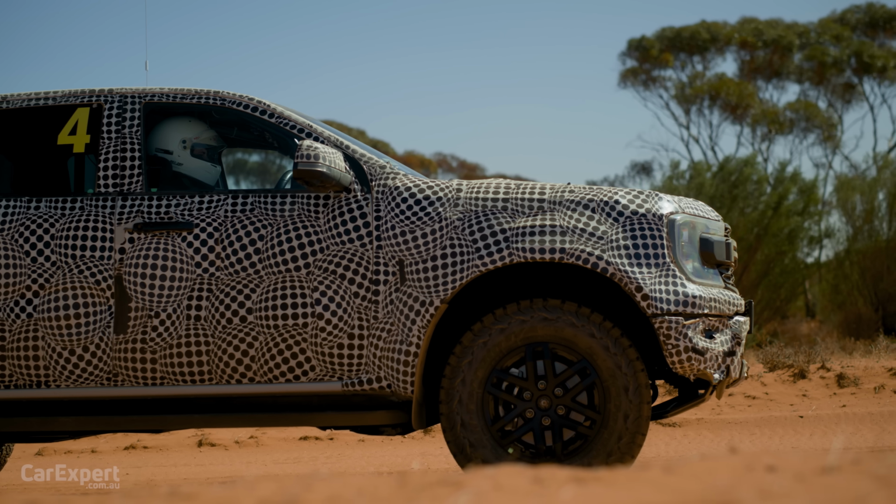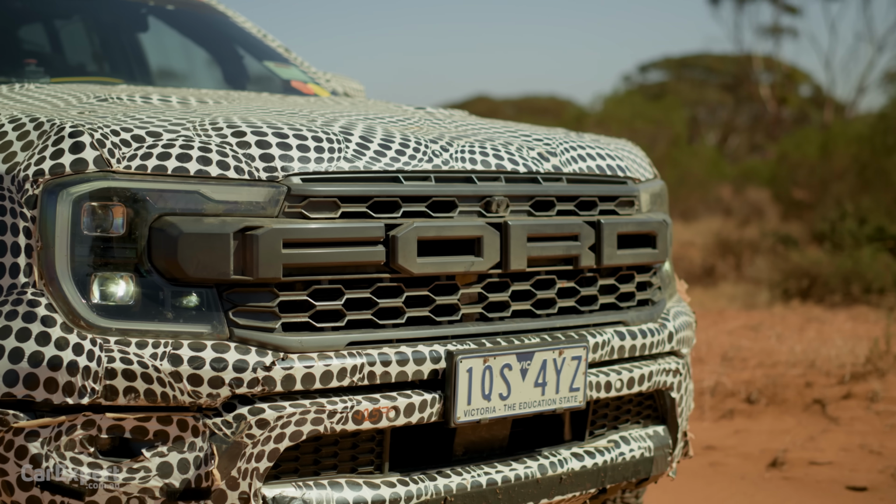a development drive ages ago now. So we've finally been allowed to talk about it, show you some of the footage and run you through our drive experience in pre-production versions of the Ranger Raptor. And that's probably important to keep in mind here. This is a very early event in very pre-production cars.